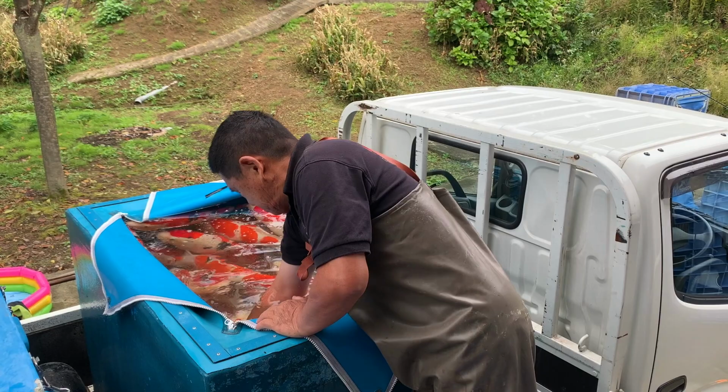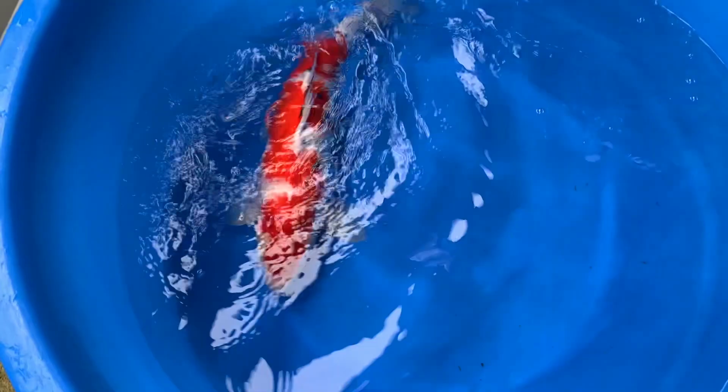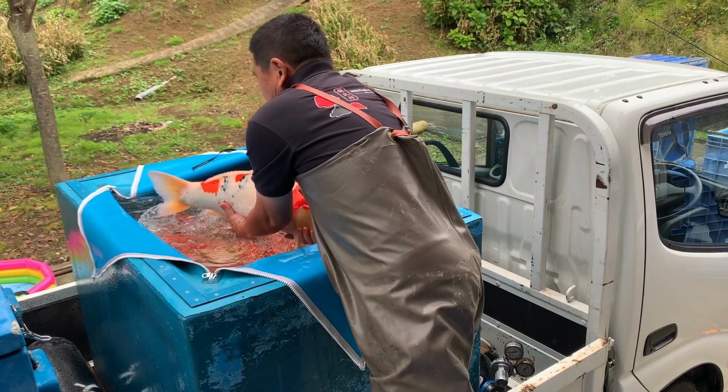Once back at the koi house, it is time to take a good look at the koi. The breeder will decide which koi to sell and which koi to keep. The unsold koi will stay with the breeder for an even longer time. This means that the breeder sees potential in these fish and therefore keeps them for a longer time. Maybe a year or maybe even longer.